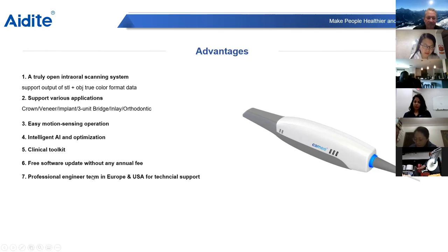Then the clinical toolkit. I'm not sure people in our part of the world are really using it, but it's in here. This is for the dentist to draw the margin and give information to the lab, things he wants to send the lab. In our part of the world, most of the dental assistants make the scans, so the lab has to take care of that situation. So it's really a good function. It's fantastic to have, but I've not seen any dentist really using it.